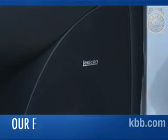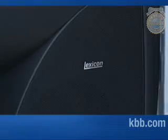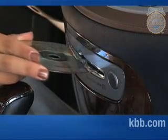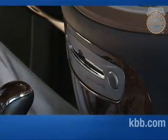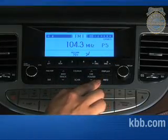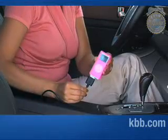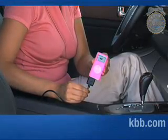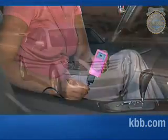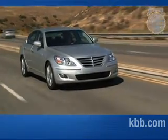Topping our list of favorite features is the optional 500-watt 17-speaker Lexicon audio system. The sound from this discrete 7.1 surround sound system is not only powerful, it's beautifully nuanced. It's one of the best factory sound systems we've ever heard. Whether you order the Lexicon system or not, you get standard auxiliary USB and iPod inputs. These allow drivers to fully control and charge iPods directly from the head unit.